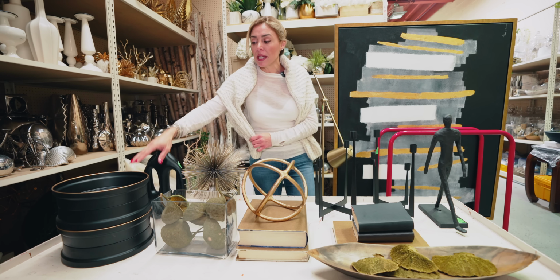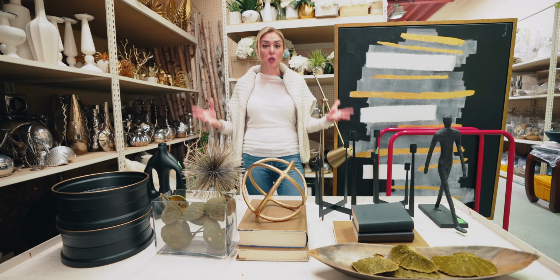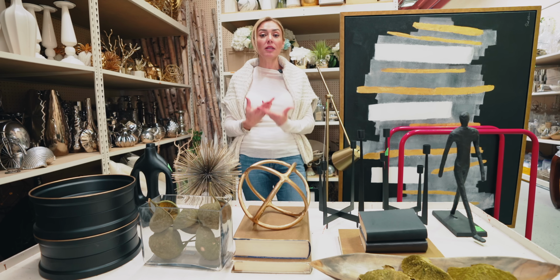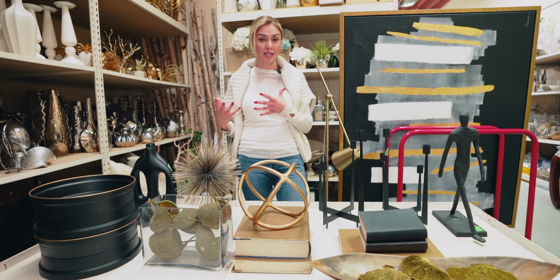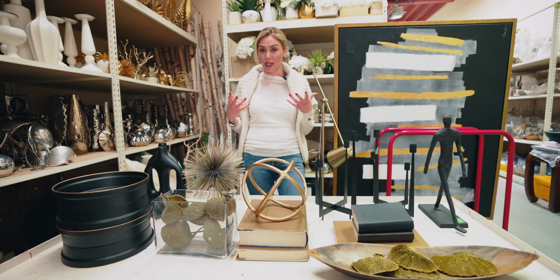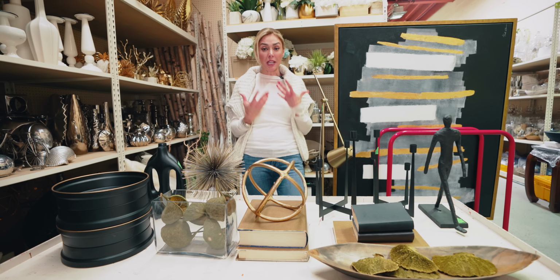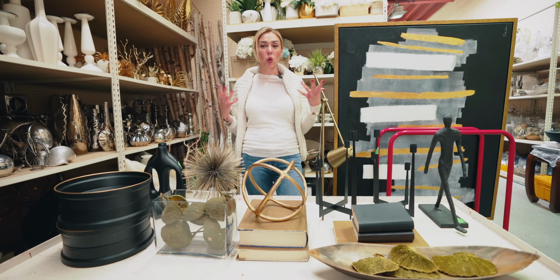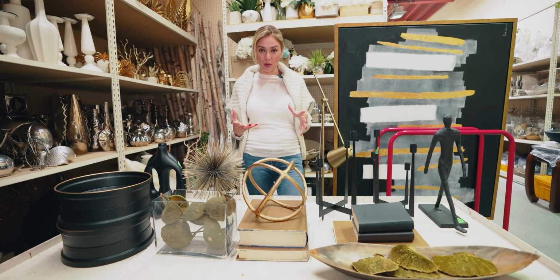So everything we've picked here is more muted. Nothing is too vibrant and too colorful, because again, when you look at the design of this office, it's very elegant yet industrial at the same time. So we want to keep up with that look. Our pieces should be elegant, but on their own should be interesting. The overall goal here is to create interest without going too overboard with our pieces.